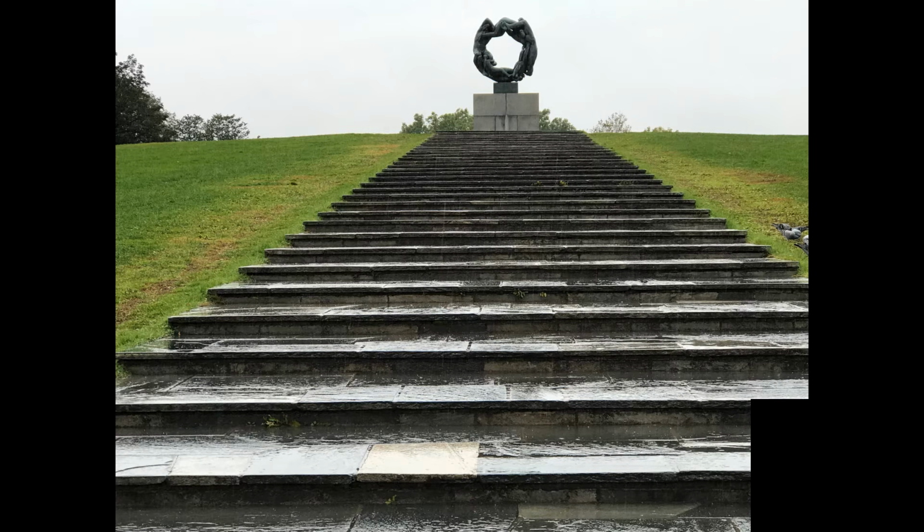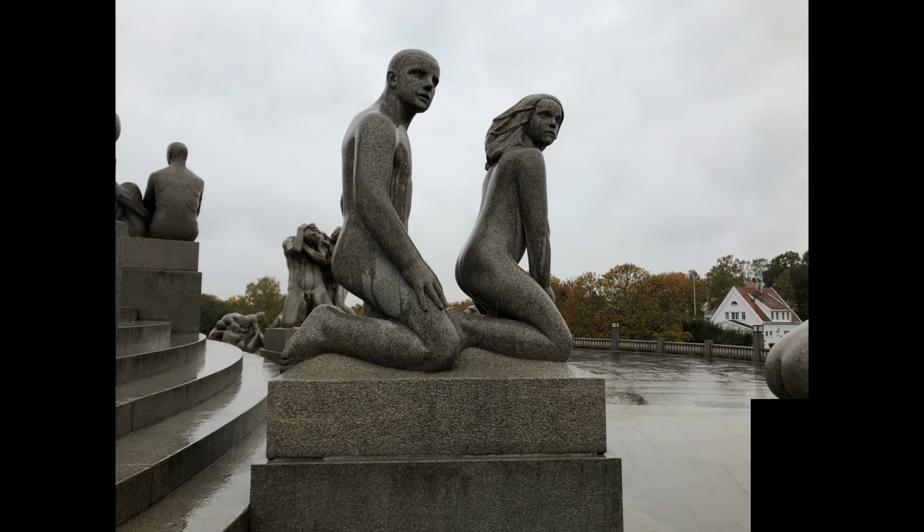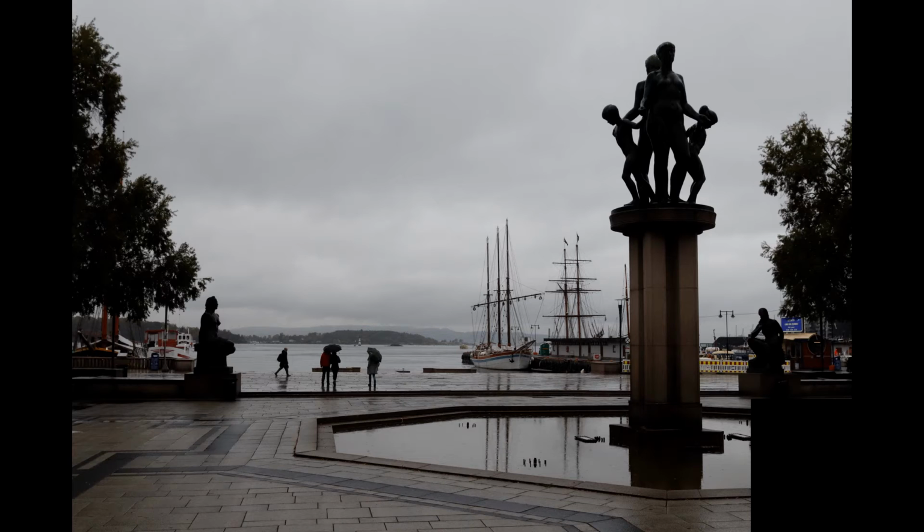It's an art city of a sculptor who worked with the city and decided that they could swap land for a sculpture garden. And I think there are probably hundreds of sculptures all over the city, but this was one park that had lots of them.